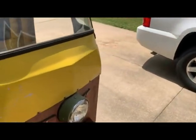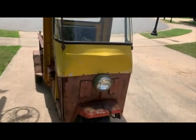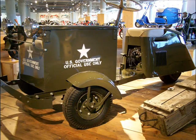Before we begin, I will be discussing the history of the Cushman nameplate. So, let's get started, shall we? Cushman is a manufacturer of industrial, personal, and custom vehicles. It is currently based in Augusta, Georgia, United States, and is owned by Textron Corporation.